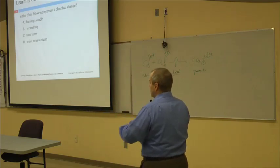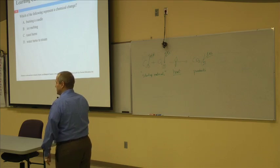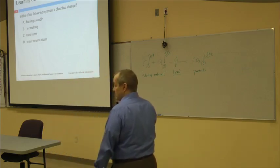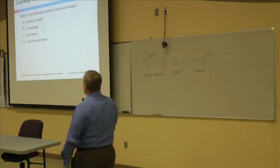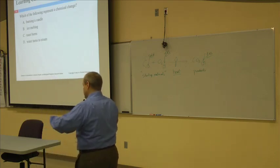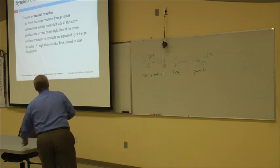When ice melts, it's a physical change. You've gone from solid to liquid. When you burn your toast, tragedy. Yes, chemical change. Changes the flavor of the toast, doesn't it? The bread, if you eat it without toasting it, tastes like something. Toasted, it tastes better, right? Chemical change. Water turns to steam. Is that physical or chemical? Physical. Everybody, physical. Doesn't chemically change the water at all.